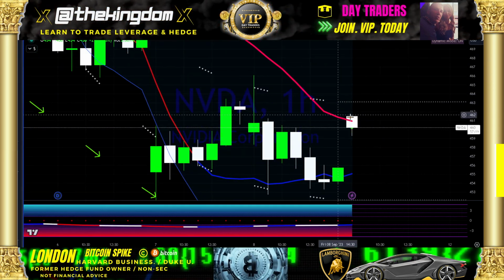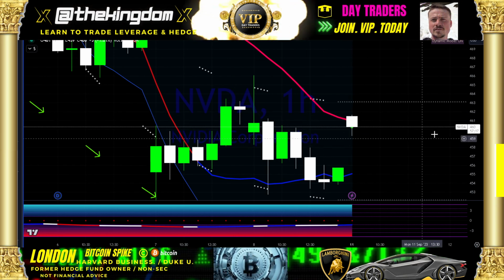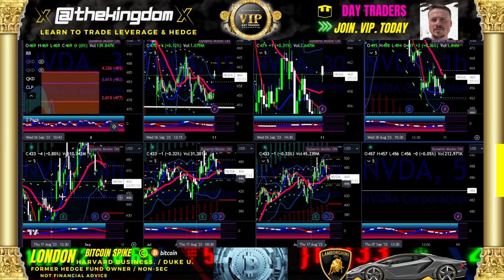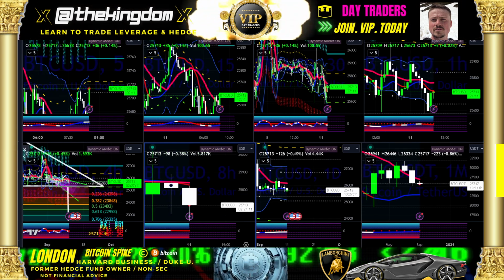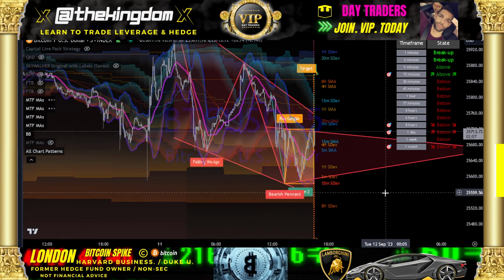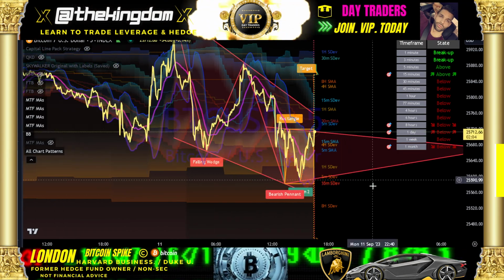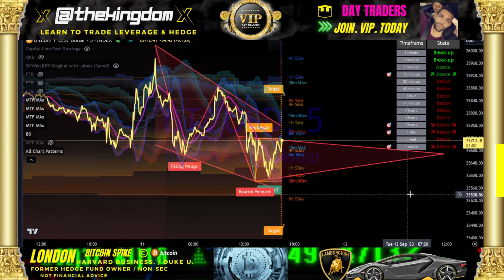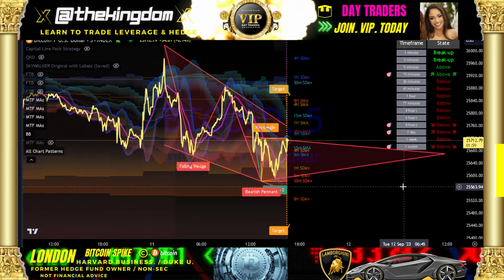Looks like the hourly 20 moving average is in play. Okay, we've gapped up on NVIDIA and Tesla. Let's take a look at Bitcoin real quickly, and I want to highlight some features very particularly for you. This is the Bitcoin spike. We love trading Bitcoin. The volatility is there. Taking a look at the automatic pattern recognition on TradingView right now.